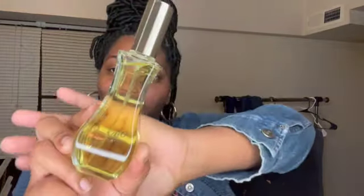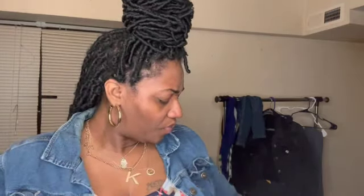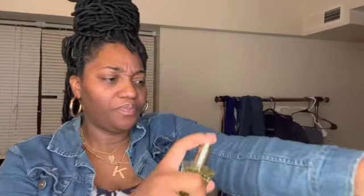Do me right. Smelling this, it smells like sunflower seeds. I hope that's just the box. Okay, this is how it looks. I'm scared because what if it stinks? Okay, it's giving something different. I ain't even spraying. Okay, we're gonna do this right here.